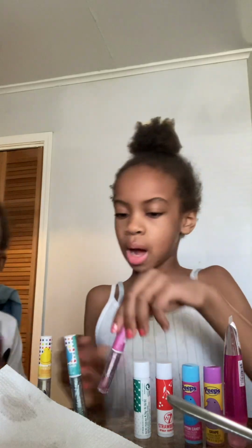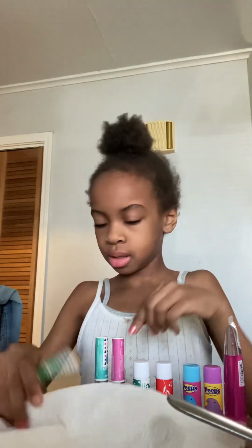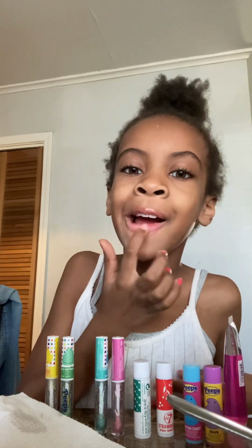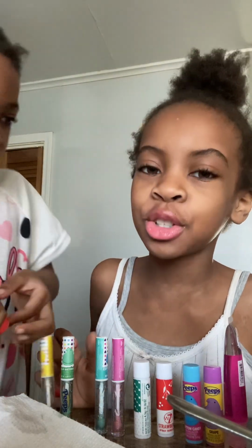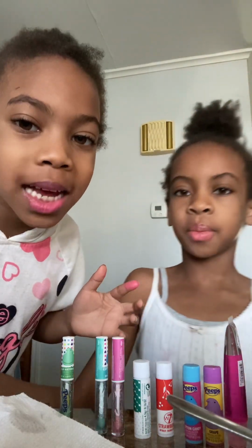This is really sour watermelon. Okay, this is vanilla. Extra. The last one. I wear it first. No, I'm wearing it first because I had that and it's mine. It really shows the pain. So, 10 out of 10. It really shows the pain. Yeah, 10 out of 10. It really shows the pain. 10 out of 10.